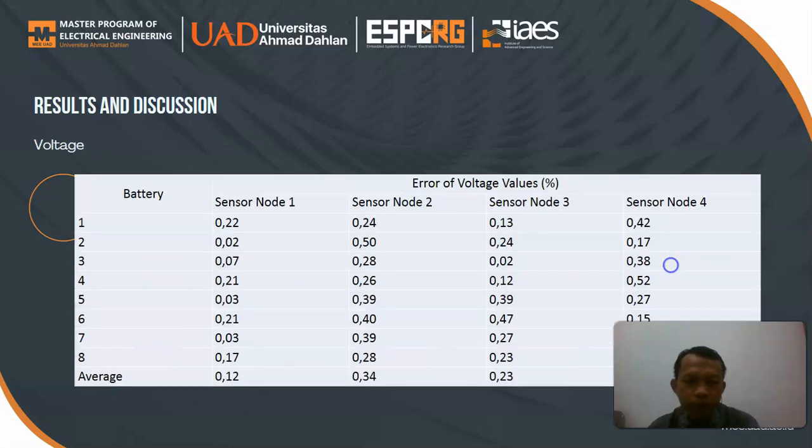And then this is the voltage sensing. The voltage sensing was evaluated by conducting some experiments comparing the sensor output voltage values with the value read on the voltmeter. The voltmeter was considered to be the true value, and the sensor worked well with a small error percentage, as we can see in these tables.